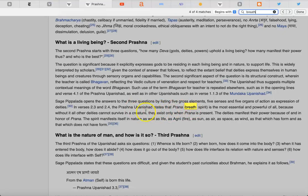In verses 2.3 and 2.4, the Prashna Upanishad states that prana, breath spirit, is the most essential and powerful of all, because without it, all other deities cannot survive in a creature. They only exist when prana, breath, is present. The deities manifest their power because of and in honor of prana. Spirit manifests itself in nature as well as life, etc. Okay.